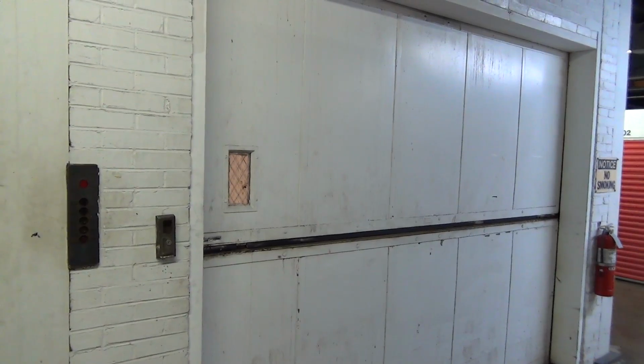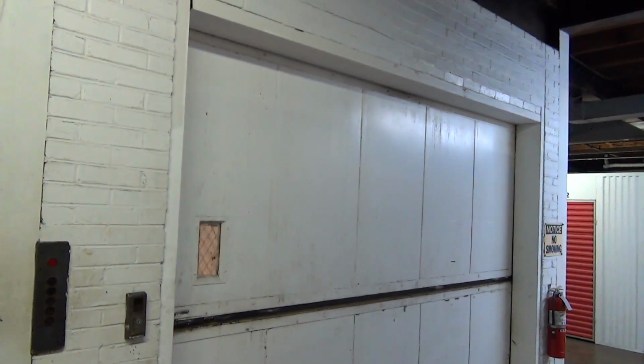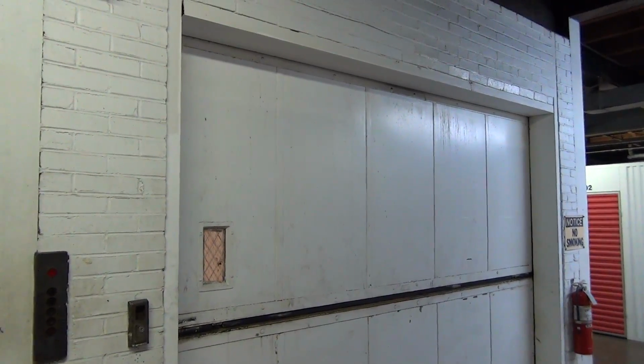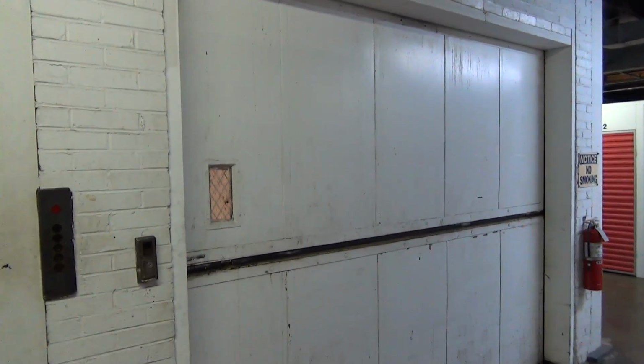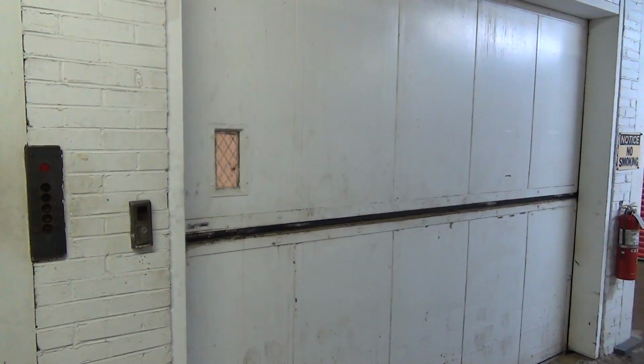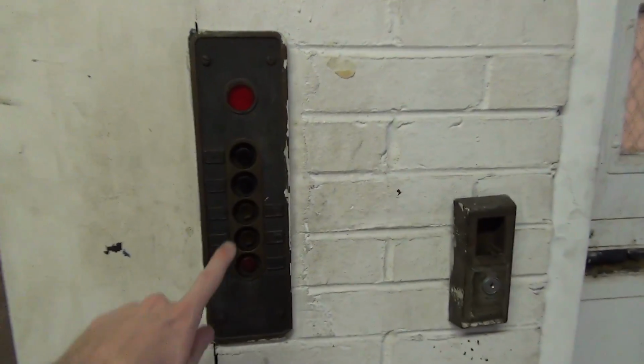Today is Wednesday, August 12th, and we are here at the elevaTOURs Elevator Museum, where it's time for yet another tour of the museum in its current state. And of course, to get to the museum, we have to ride the Salem elevator. So let's go.